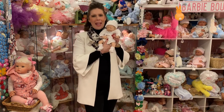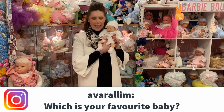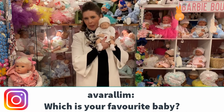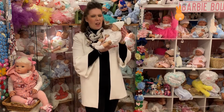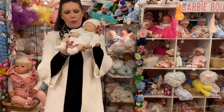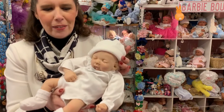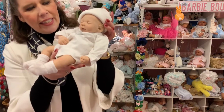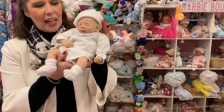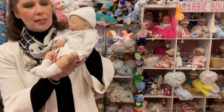The next question from Ava Rallim is, which is your favourite baby? Well, I've chosen this little beauty today, and this is one of the really special babies we've got here. It's a Nelda Man original little Cernit sculpt baby. Absolutely beautiful, all finely detailed, a little one of a kind. I just think this is such a sweet young baby and a real masterpiece.